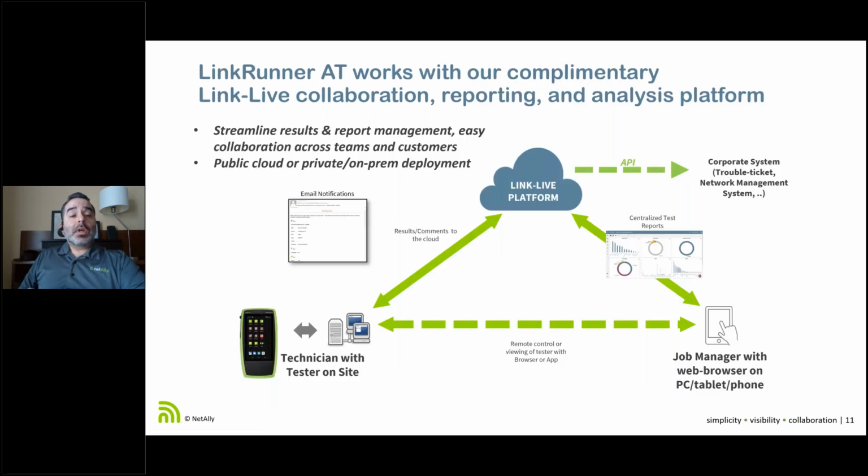Last, before we move on pretty quickly to the demonstration, Link Live. Those of you familiar with our solutions may have heard about Link Live. It's our collaboration, reporting, and analysis platform. Basically, now you can use it to save test results from your LinkRunner AT 3000 and 4000. You could use it to remote control into the units. You can also use it to generate reports, receive automated emails. So basically, every time you run a test, you'll get an email with the test results. So no need to take your phone out and take a photo of the results on the unit.